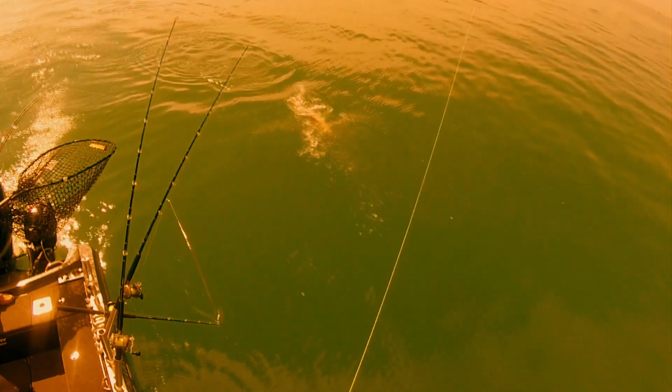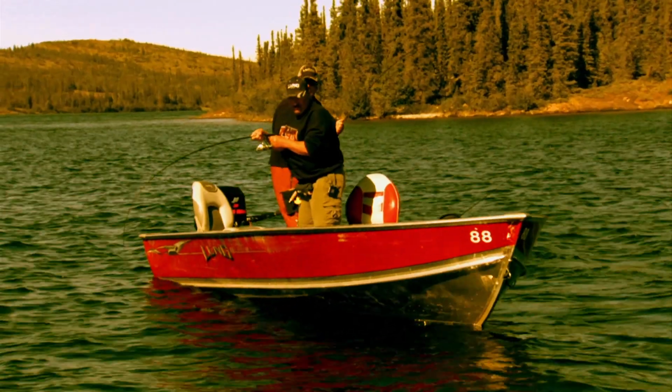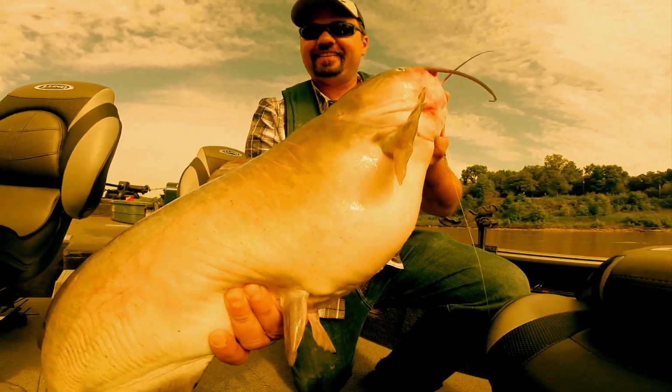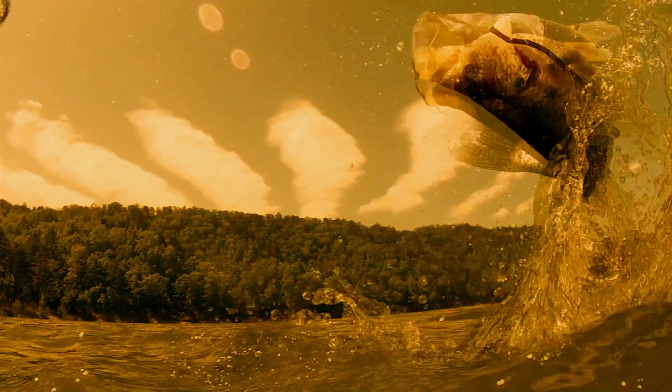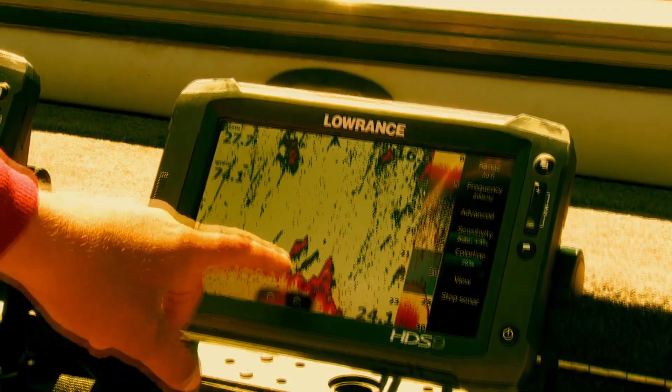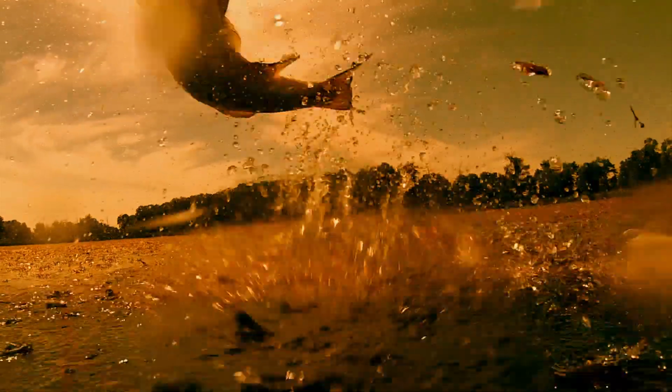Fish on. Really nice looking fish. Wow, that's a trophy. That's a hog. Woo! Nice job, you two. There we go.